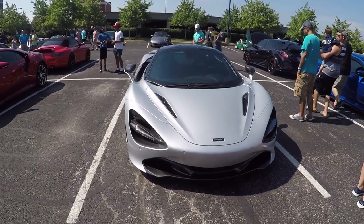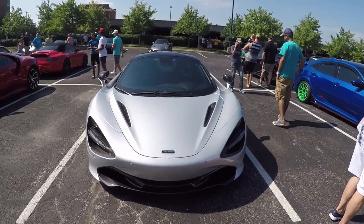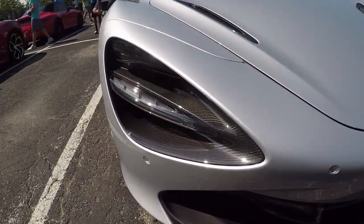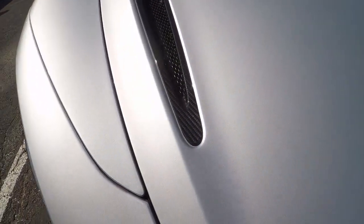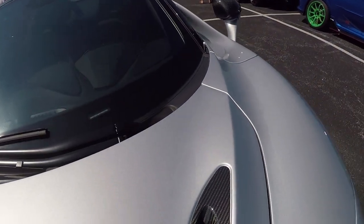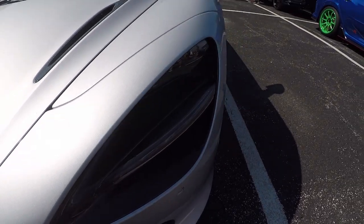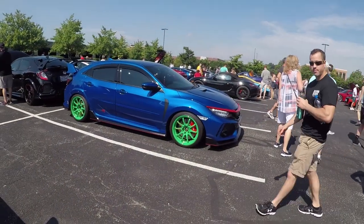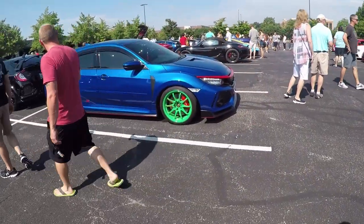All right, guys, now we got a 720S right here. We can check out all the carbon fiber work right here. We got it on the headlights, you see all the carbon fiber, and up on the intakes on the hood as well. And then over here, you might remember from the beginning of one of our other videos, the blue Type R with the green wheels.